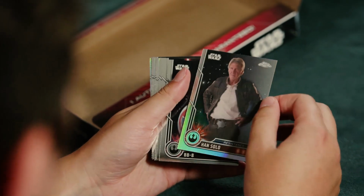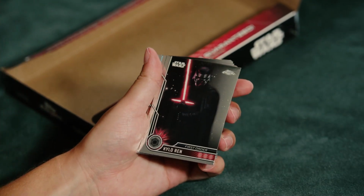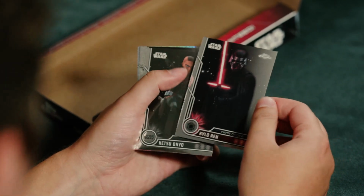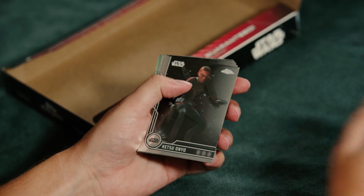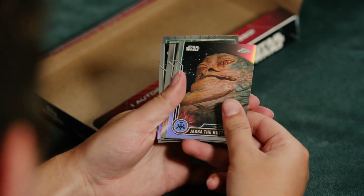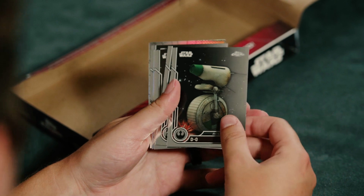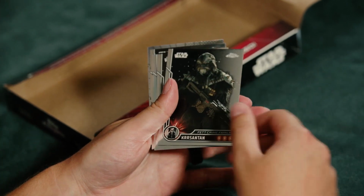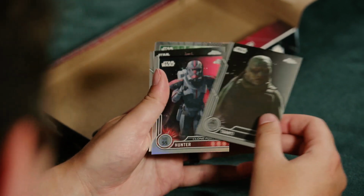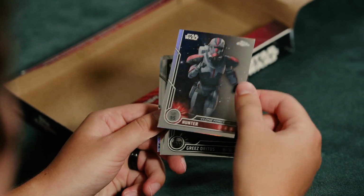Han Solo, Rainbow Refractor. BB-8. Oh, Kylo Ren. That's a sweet Kylo Ren card. That one's cool. I'm not even going to try to pronounce the names of characters that I don't know. Jabba the Hutt. The Wookiee from Book of Boba Fett. I don't know that they ever really said his name in that show. Hunter. Rainbow Refractor.